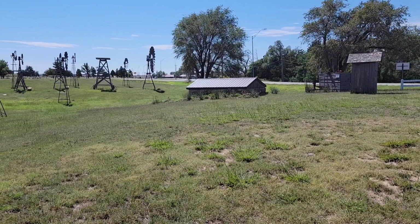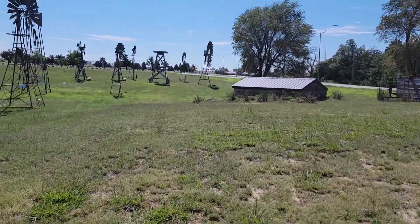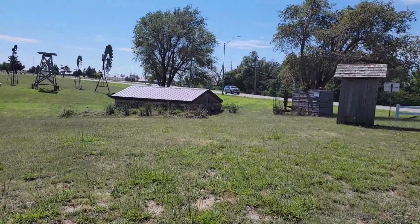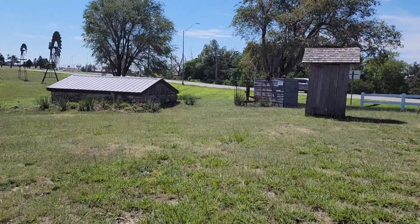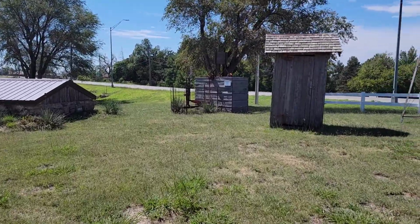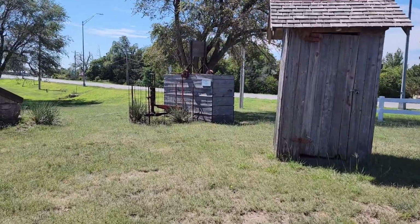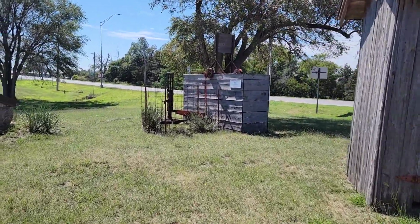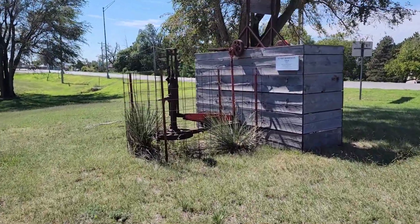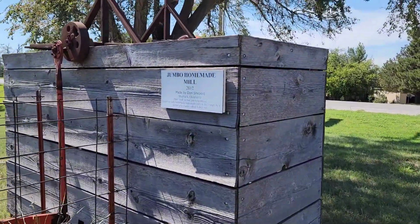Yeah, I didn't either. We've got a unique mill here that a farmer built, and the reason he built it, it's a replica of mills that were used years ago. If a farmer or someone couldn't afford a mill, they'd build some way of pumping water, because you've gotta have it. Oh, wow.